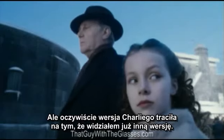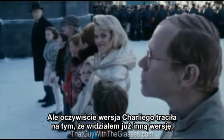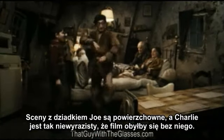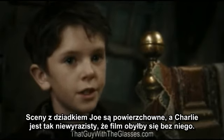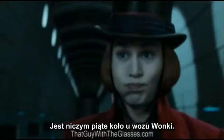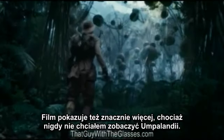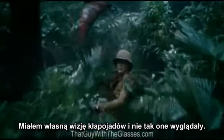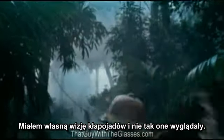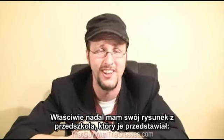But then again, the Charlie version is almost banking on the fact that you saw the other version. The scene where Grandpa Joe walks is almost glanced over, and like I said before, Charlie is so underdeveloped you could pretty much just run the movie without him. He's pretty much a footnote next to Wonka. The film also shows a lot more, like I never really wanted to see Loompa Land. I had my own vision of what a vernicious canid looked like, and it did not look like that thing. In fact, I still had my kindergarten drawing of what I thought one originally looked like.